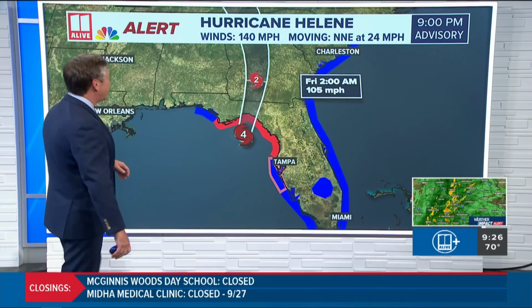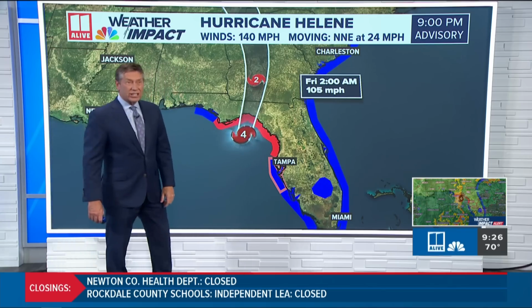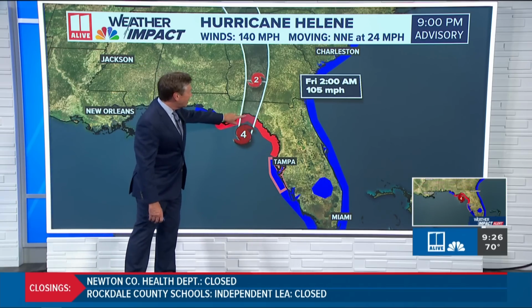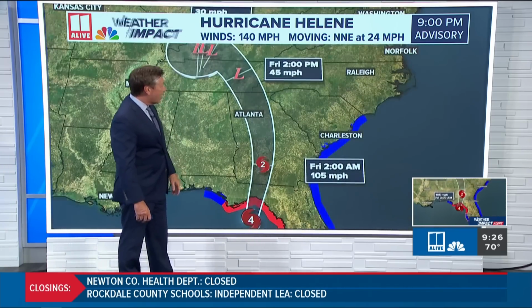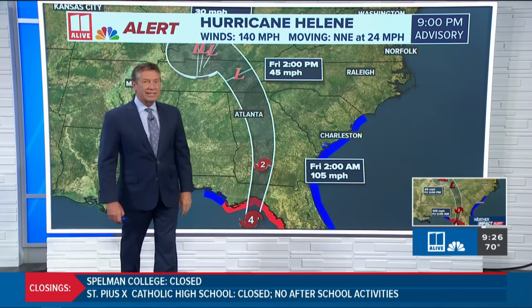So here again is that track. There's that wind, 140 miles an hour, moving north-northeast at 24. That takes it inland to the Big Bend. Category 2 in South Georgia, a tropical storm over Atlanta, and then it falls apart up in Tennessee and also over into Kentucky.